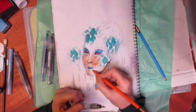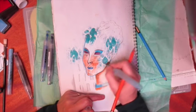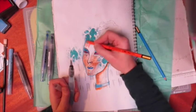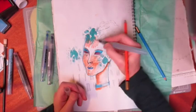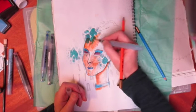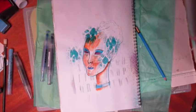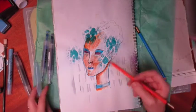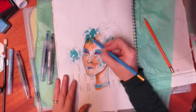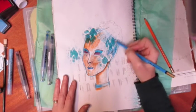I quite like that I've got some ink from the other page showing through there. It's quite nice. Or it might actually be a piece that I used to rub off. A sort of reptilian look, doesn't it? The marks underneath coming through there. It's quite nice, actually. I quite like it.